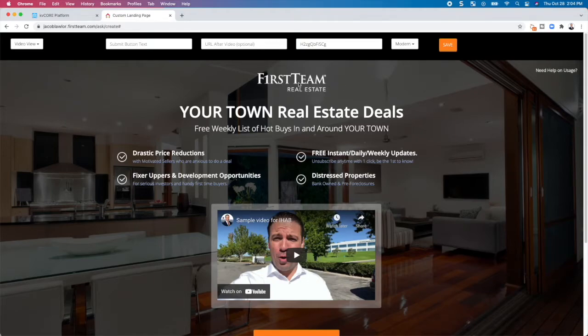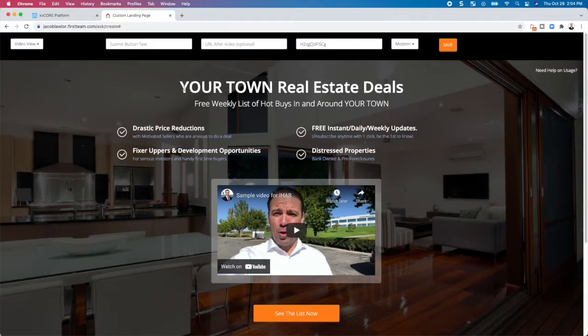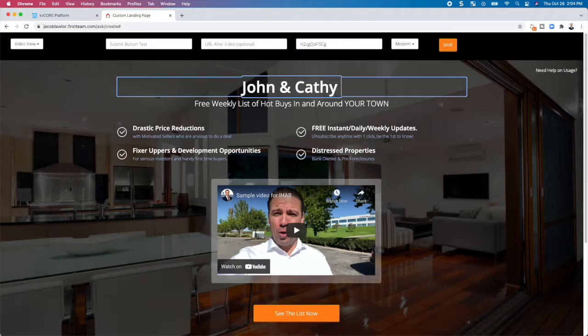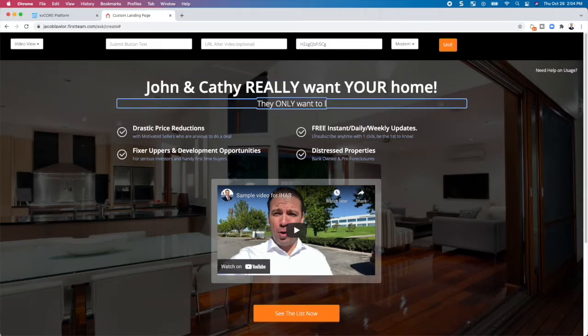What I would recommend doing is double clicking and removing the brokerage information, only because when you make this a live web page, it will be down on the bottom below. But for the headline I'm going to say, John and Kathy really want your home. They only want to live in the El Dorado tract. You can put that there.